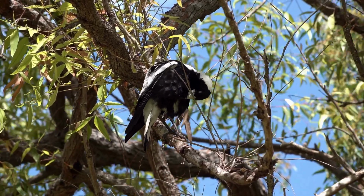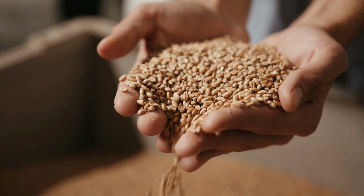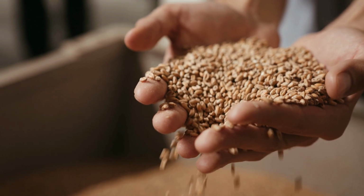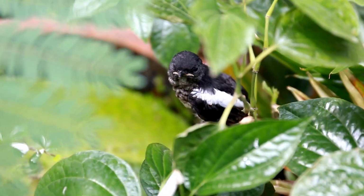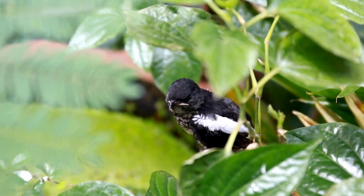Seeds and grains are crucial, especially during winter months. Cereal grains can make up to 30% of their diet during certain seasons. That's a lot of carbs for a bird. Here's where magpie intelligence really shines. They completely change their diet based on the season.